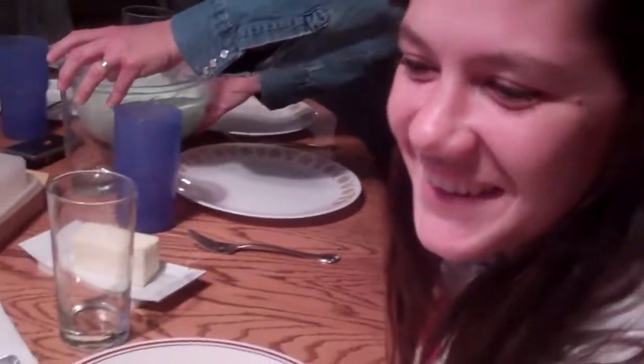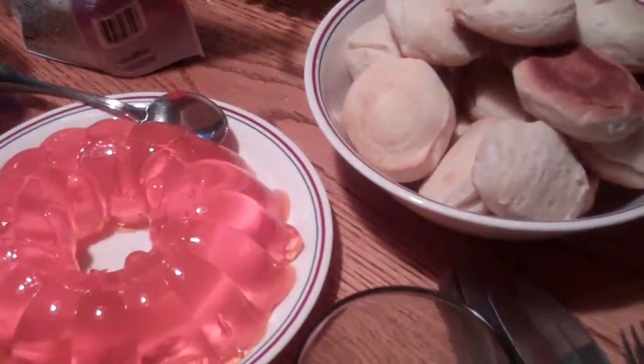Tomato jello. Ew. I know it's gross. Orange is better. Darn, look at it jiggling.